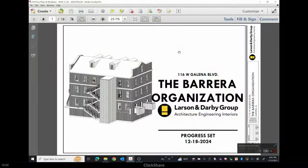The only major change to the building, another rendering. So here is the built rear facade. The major change is this new rear elevator addition and a new rear stairwell.